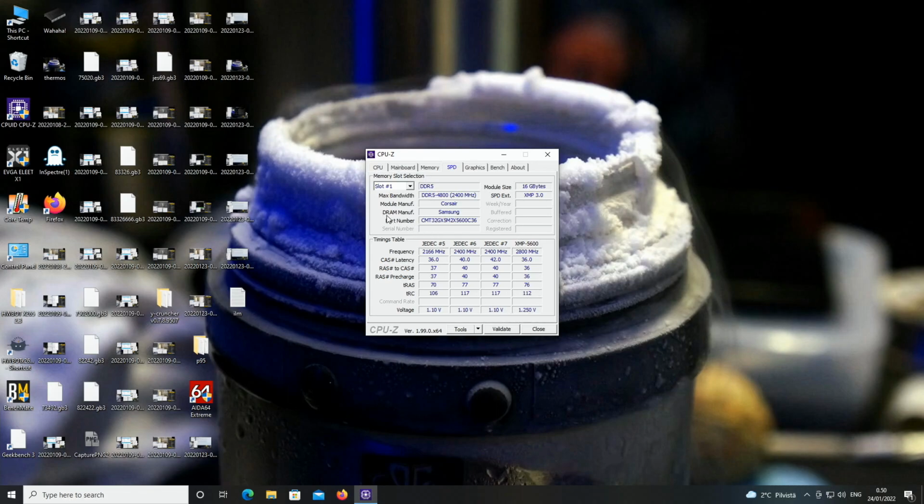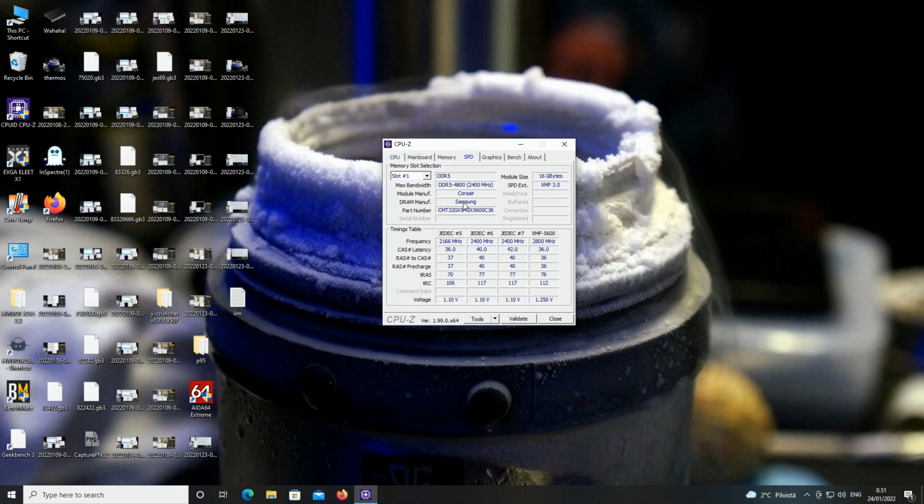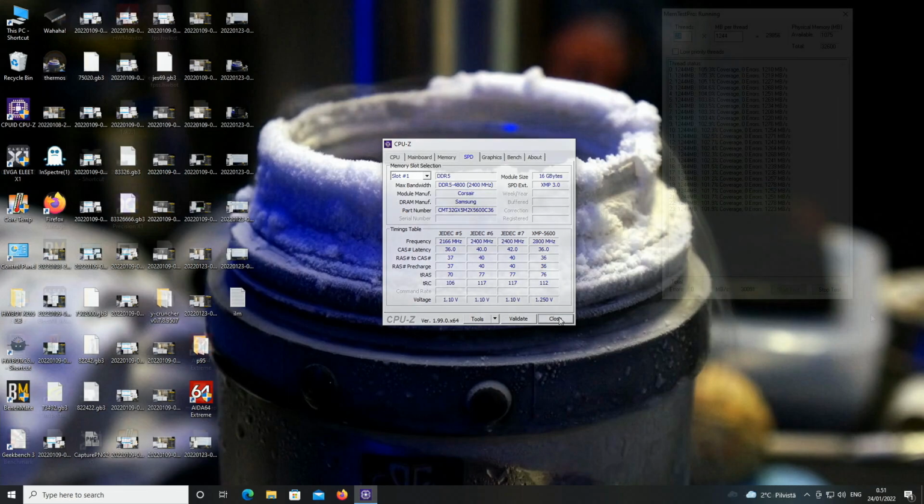And here, DRAM manufacturer is the manufacturer of the individual memory IC. So we can confirm that this is a Samsung based kit, but of course we don't know the exact model number or the subtype, what's the exact model of the particular IC being used. But with this you can easily know whether your kit is using Samsung, Hynix or Micron based memory ICs.